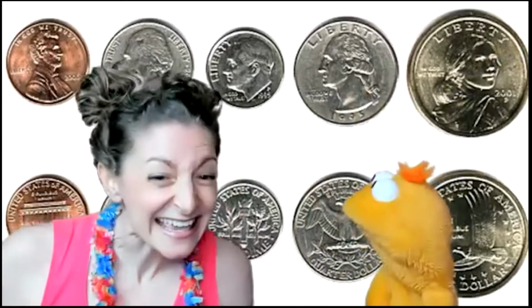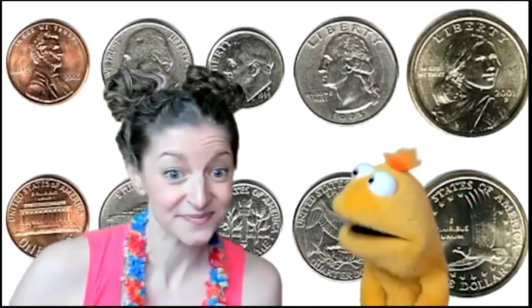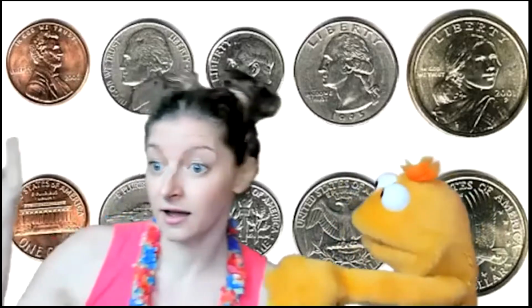Ha! Speaking of cents, cents are coins. They are the type of money that is a dollar or smaller. There are many types of different coins, and they are all different amounts. Yeah, I know that a penny, that's way over there by your shoulder, a penny, that's the smallest coin, but what are all these other coins?